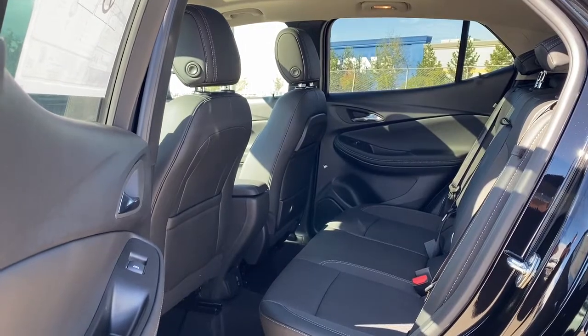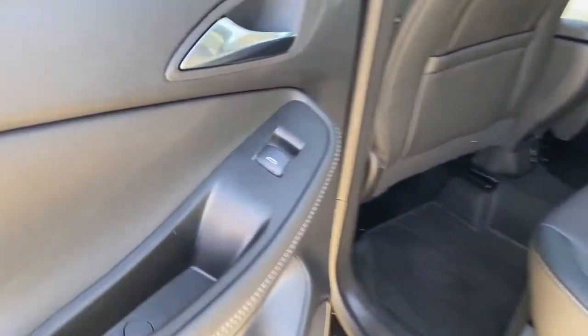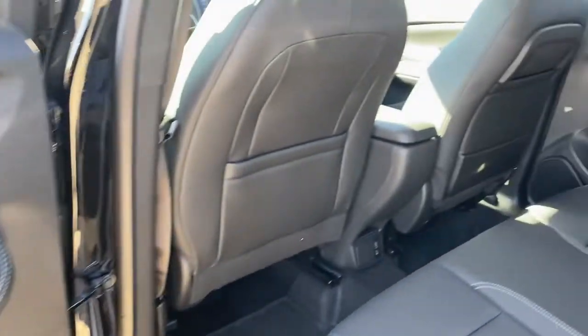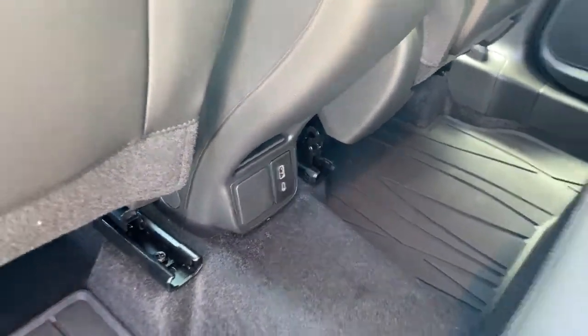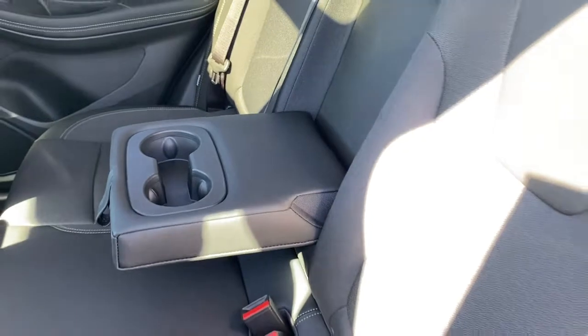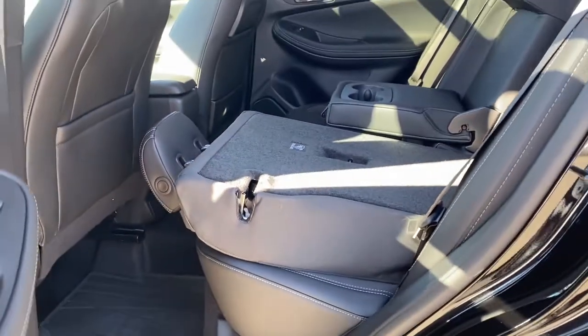Next, we'll take a look inside the back of this 5-passenger crossover. The passenger door has power windows, door storage, and a door speaker. The backs of both front seats have got leather seat pockets. The back of the center console has some USB ports, rubber floor mats on the floor. The middle seat folds down into double cup holders or an armrest, and we're able to fold these rear seats down with ease by pulling the seat release on the top of the seat.